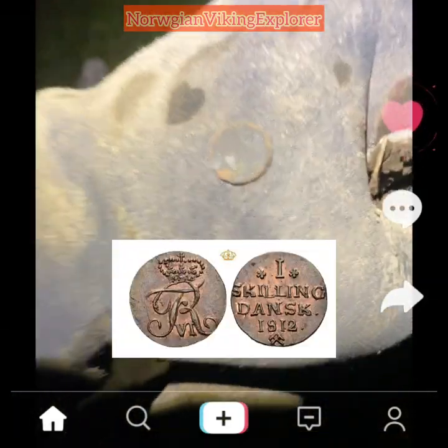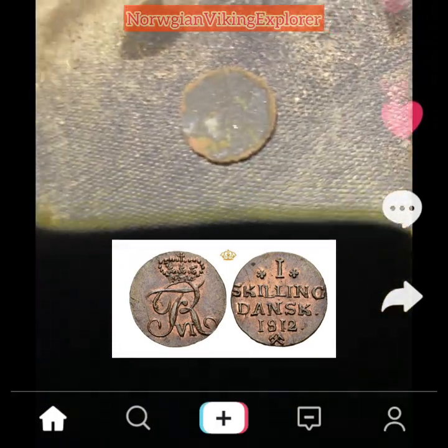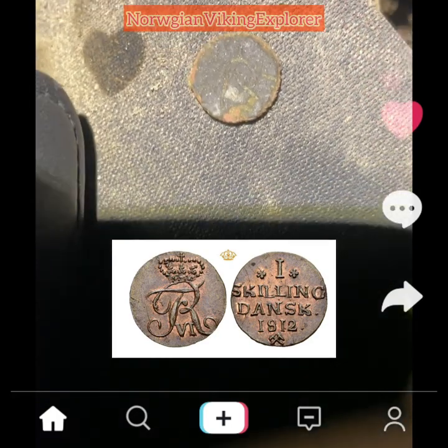Believe it or not, but this is actually a one shilling, I think it's an 1812. So, it's so tiny. Yeah.